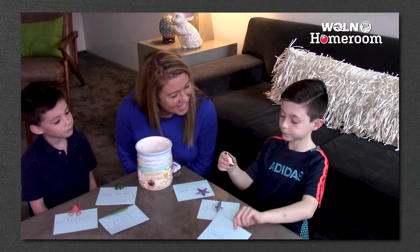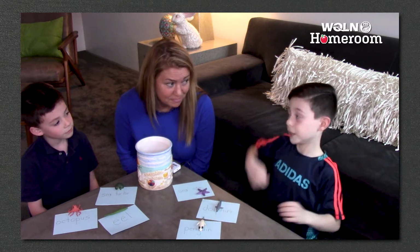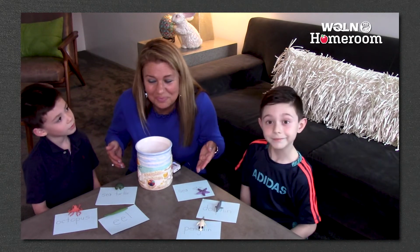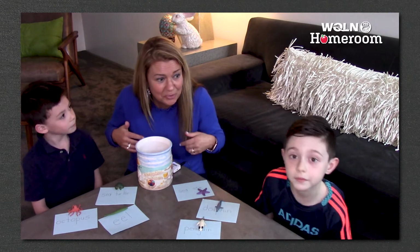Penguin. And where do they live? In the South Pole. Can you find them in the North Pole? No. Nope, only in the South Pole, right? Yep. Wow, we got them all right, and I bet you got them all right at home too. That was fun, wasn't it? It's fun after you learn something to see how much you remember, isn't it?